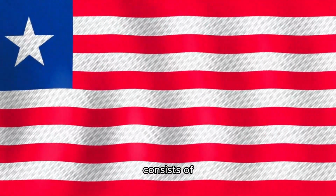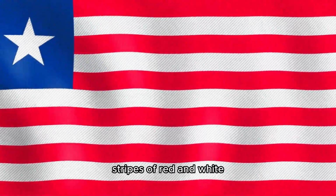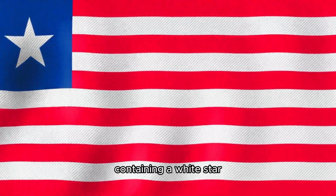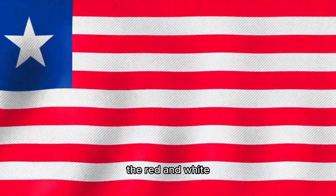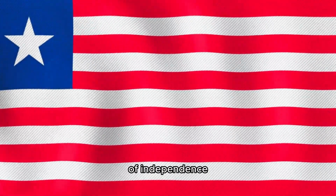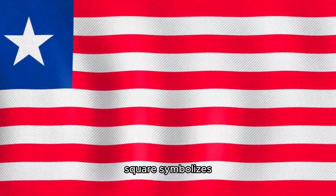Liberia's flag consists of 6 horizontal stripes of red and white, with a blue square in the upper hoist side corner containing a white star. The red and white stripes represent the 11 signers of the Liberian Declaration of Independence, and the blue square symbolizes the African continent. The white star represents the freedom and hope of the country.